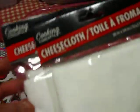I finally found the cheesecloth. I couldn't find this for quite a while. So when I did, I got two of them. These will be for flowers, or they'll be for in the journal. And there's the pink container.